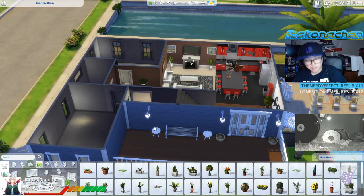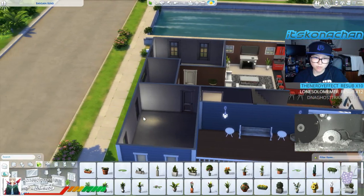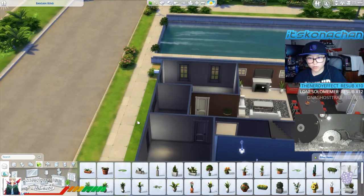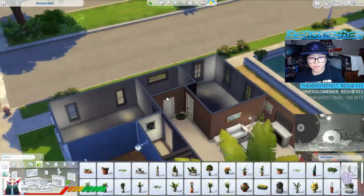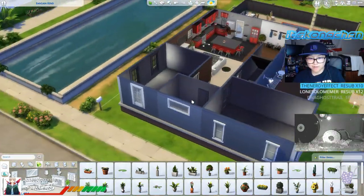Okay. Next technically common room that we should work on, that I think the only one we have time left for, is the bathroom. Bathroom we gotta work on next.